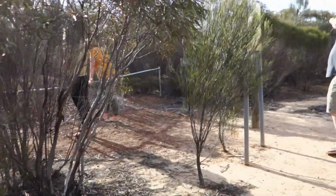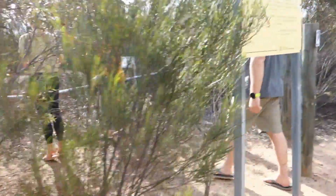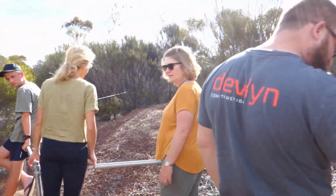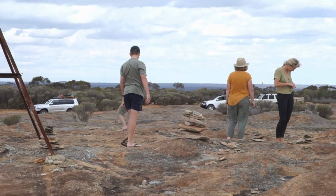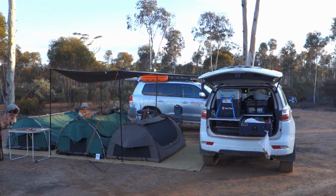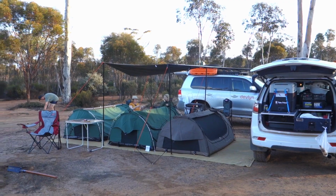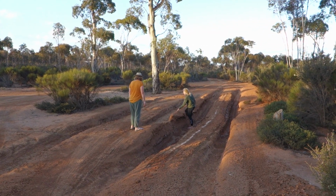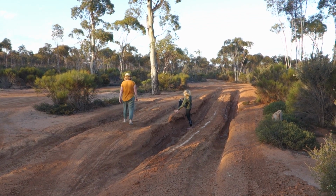Any eggs in it? Oh, last year it had eggs in it. No water, unfortunately, this year, but there's some, but not as much as last year.